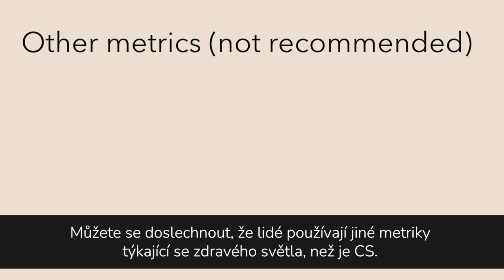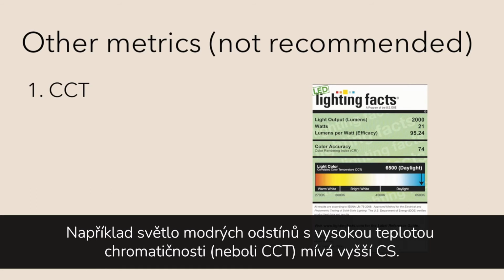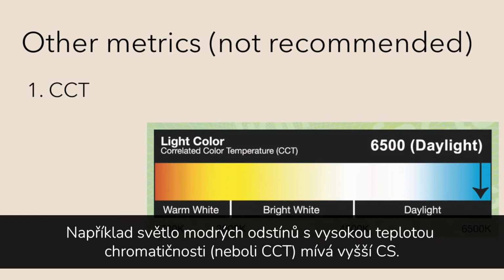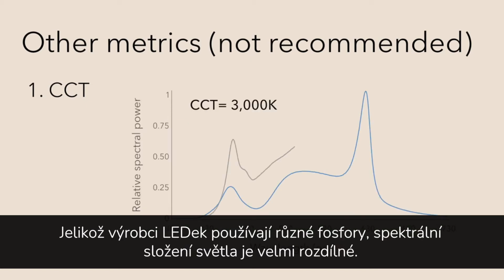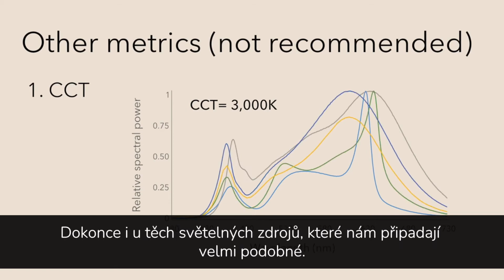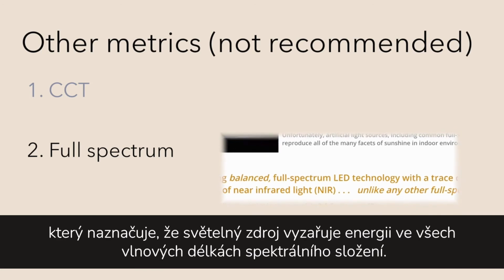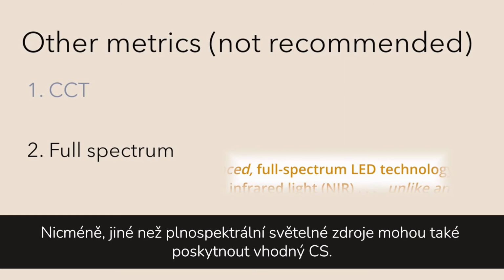You may hear people using metrics other than CS when talking about lighting for health. For example, bluish light with high correlated color temperature, or CCT, tends to have higher CS, but you can't judge the CS of a light source just based on the CCT. Because manufacturers use different phosphors, the spectral composition of the light is different, even though the light looks very similar to us. Full spectrum lighting is a marketing term, which implies that the light source emits energy in all parts of the spectrum. However, light sources other than full spectrum can deliver good CS.